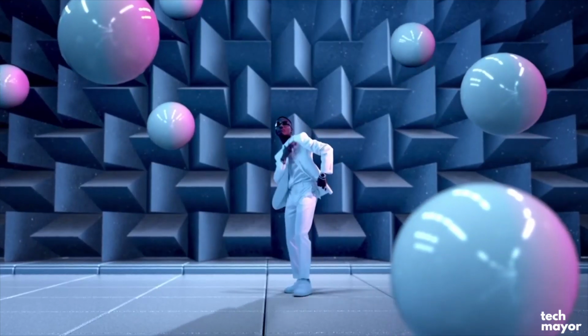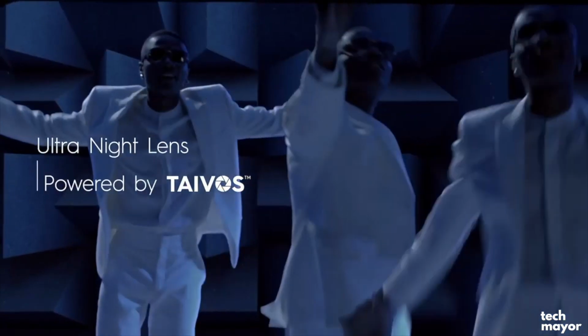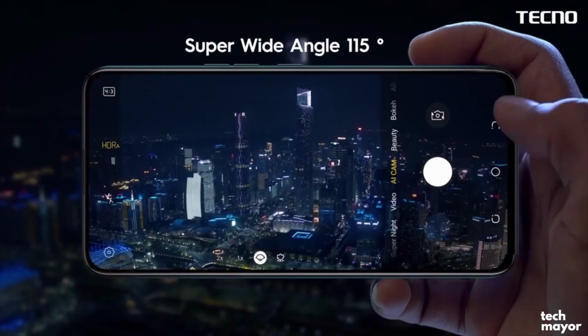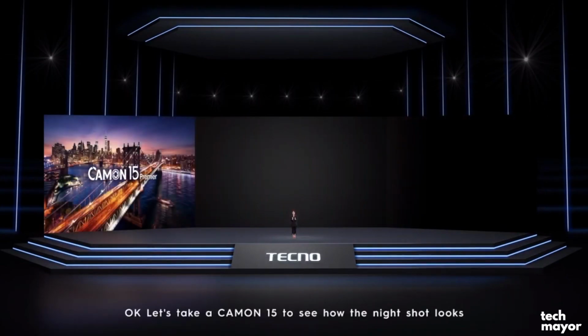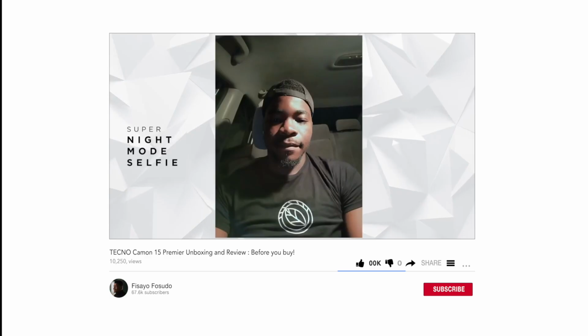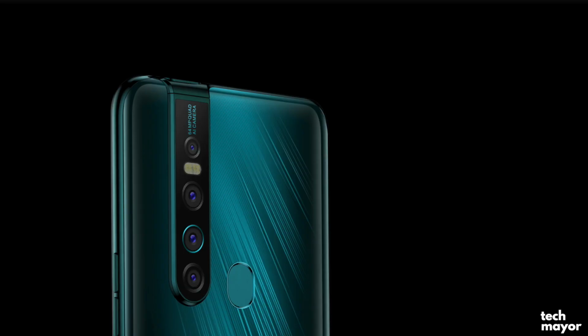Note that the Camon 15 series is equipped with TECNO's new AI, TAIVOS. This allows you to take super clear photos in very dark conditions and HDR portrait. It's very shocking, yet funny, how a night shot taken with the Camon 15 Premier compared to a night shot of an iPhone, and it won. Well, Fisayo did a camera test, and that super night mode did not really excite me as it did when I heard about it. Other sensors are a super wide angle 5-megapixel camera, 2-megapixel macro lens, and 2-megapixel low light QVGA camera.